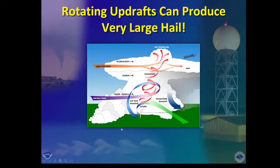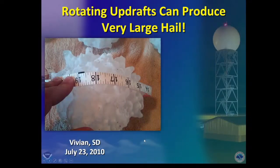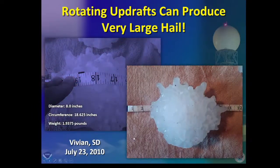Rotating updraft can certainly produce some very large hail. Once again, our tornadic circulation here. Here is the largest hailstone from Vivian, South Dakota, back in 2010. This has been equaled over the years in South America a couple years back, but this is still the largest here in the continental United States. Tail of the tape on this guy, a little over 18.5 inches circumference, 8 inches in diameter, and just under 2 pounds. Fortunately, no significant injuries with this, but there was quite a bit of damage, as you can probably imagine from this particular hailstone.